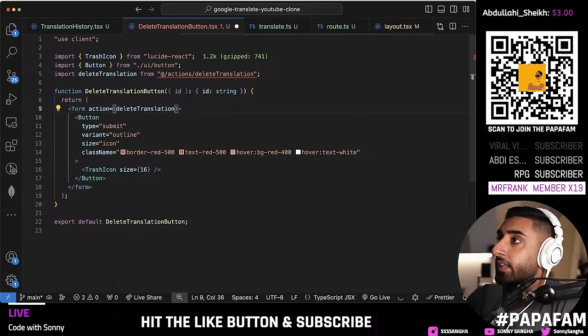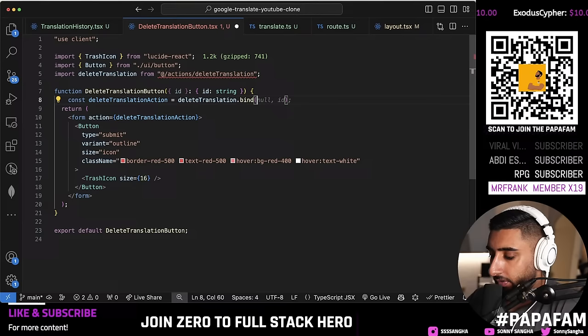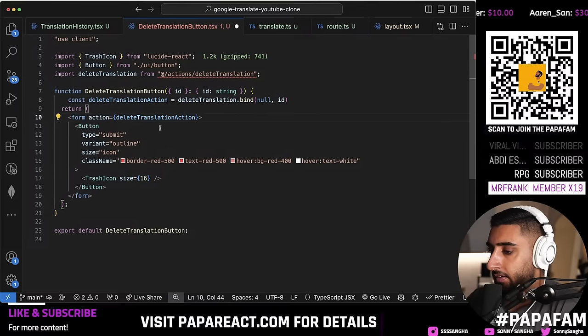Okay, so what we're gonna do is create a delete translation action. We take the delete translation, but we bind a value to it. The first value was the this instance, but in this case, no, I want to bind the ID to it. Now we've got a separate variant of this, which is essentially going to be this.